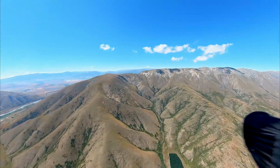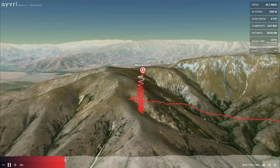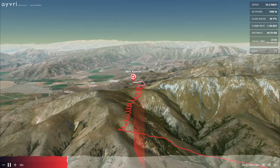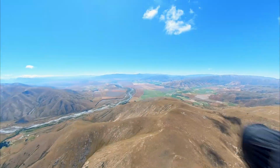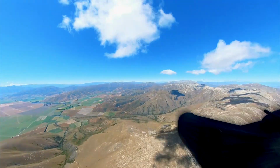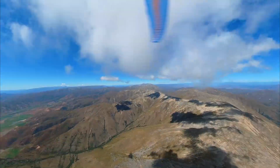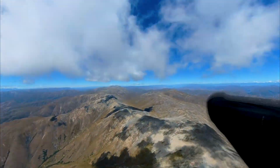I had a bit of change of direction here as I wanted to pick this ridge as it was a bit closer, and it was an easy climb straight up onto the top and under this nice cloud street that's forming along the top end of the St. Bathans. It was quite easy going, following the ridge and then getting one good climb here up to the clouds and then just surfing along the clouds until the end.